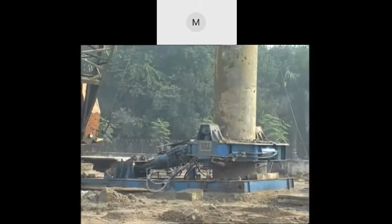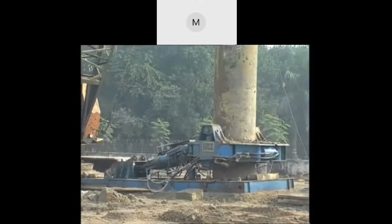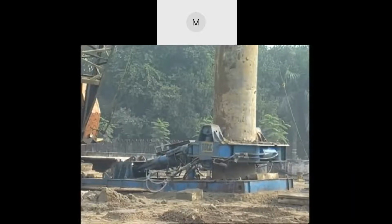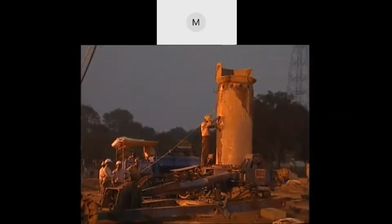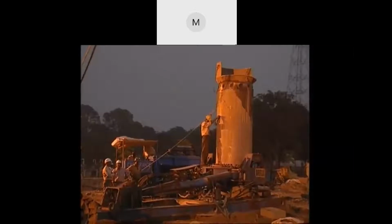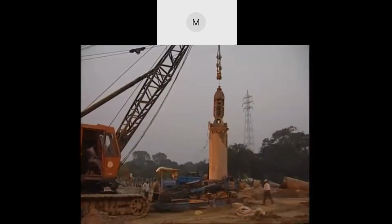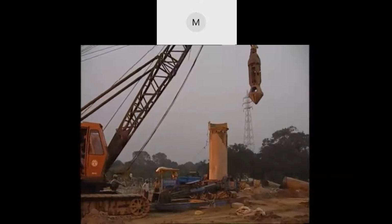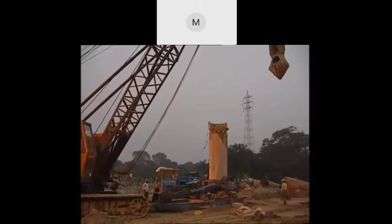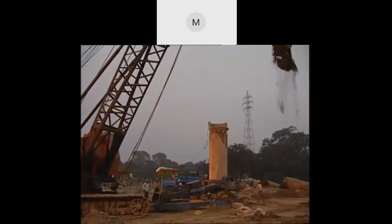The oscillator of the piling machine is placed at the pile coordinates previously marked on the ground. Casing pipes are driven into the ground by rotating the oscillator. Verticality of the casing is checked at regular intervals. As the casing pipes are driven, a tiny grab is employed to remove the muck from inside the casing.